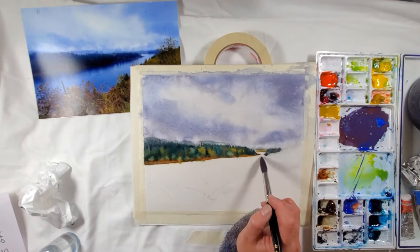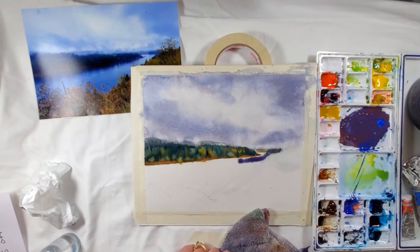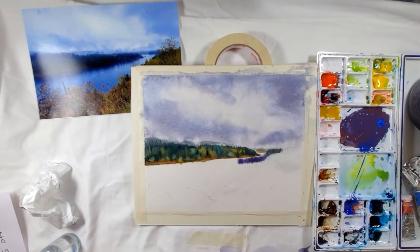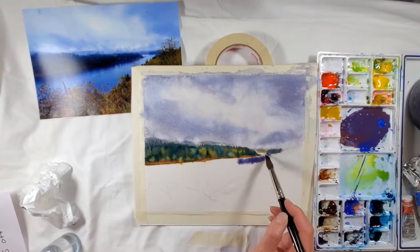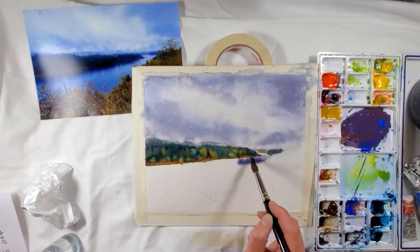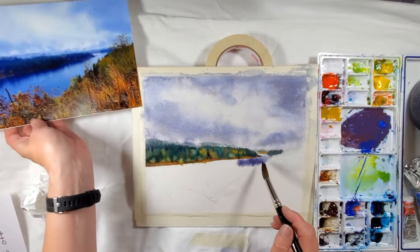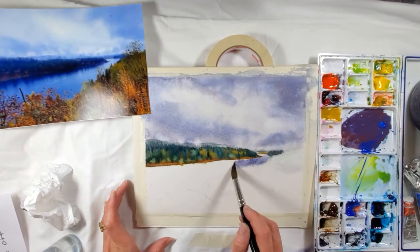Now I'm leaving that wet where it's at the very top. I'm going to leave that wet, rinse out my brush. I want a hint. I don't want it too dark. You can see in the photo right here that it's not very dark. I just want a hint of color there.